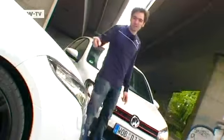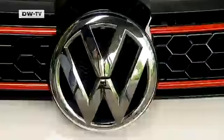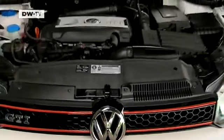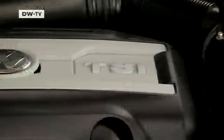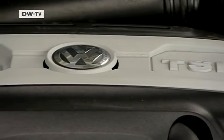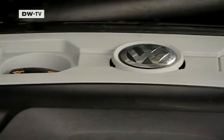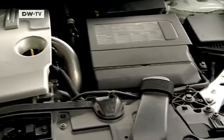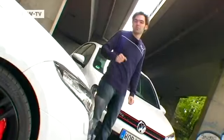As our tester explains, the heart of these cars is under the front bonnet. The Golf GTI has a 2-liter TSI engine with dual superchargers and 210 horsepower. As mentioned, the Mégane RS raises the bar a little higher with 250 horsepower.